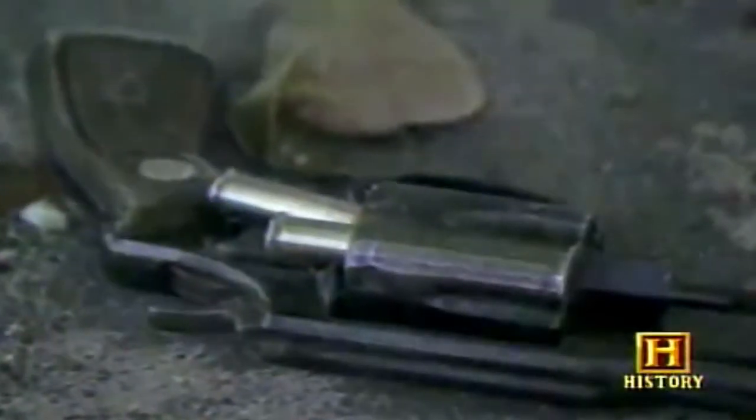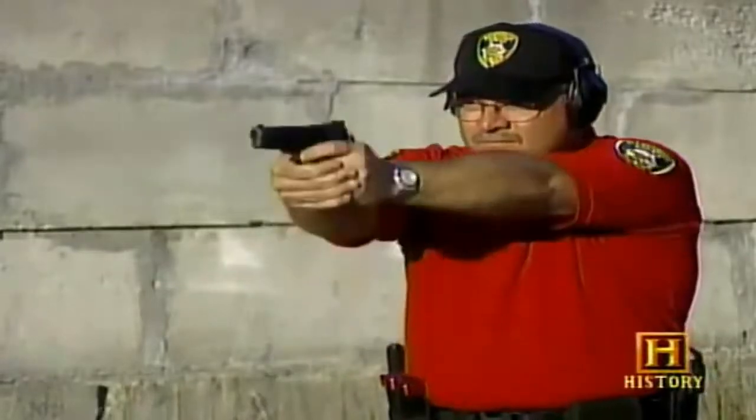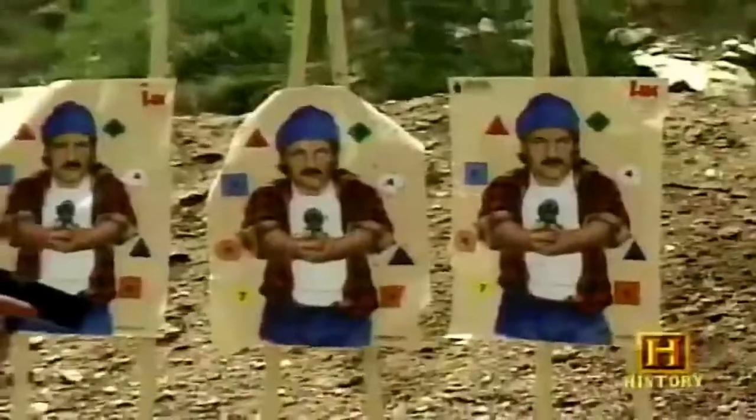Following a tragic 1986 Miami shootout in which two FBI agents using underpowered 9mm and .38 caliber bullets were killed, police agencies looked at the Army-issue .45 caliber Colt. For the average officer, that creates a lot of problems of flinching, anticipating that excessive recoil, and they become inefficient. They don't shoot well.